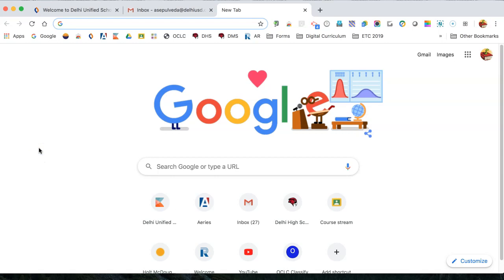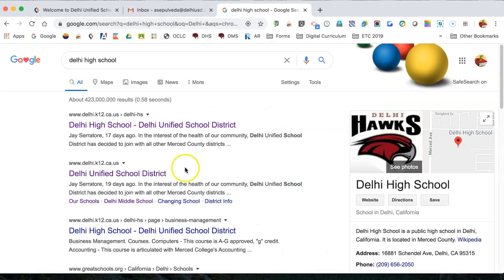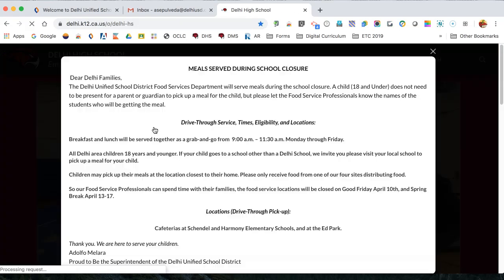So you want to go to your school's website, so whether that be the high school or the middle school. Now you may have these bookmarked up here somewhere already, but just in case you don't, I'll show you how to get there. So you can go to a Google search and just type in Delhi High School or Delhi Middle School. Either one will work for this purpose.